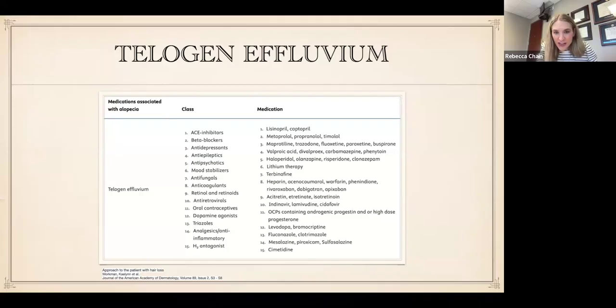So yeah, tretinoin, which is what they usually use, is not so much of a problem, but systemic retinoids really cause significant hair loss. But you were probably the major prescribers of systemic retinoids, not you guys.